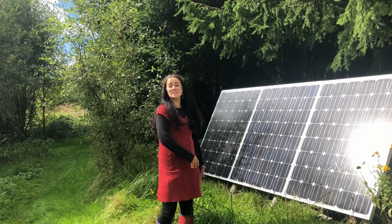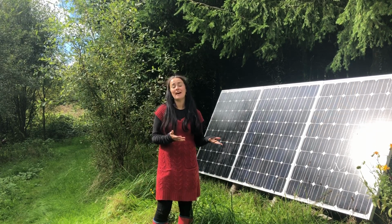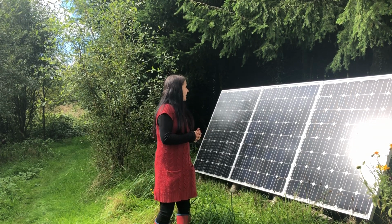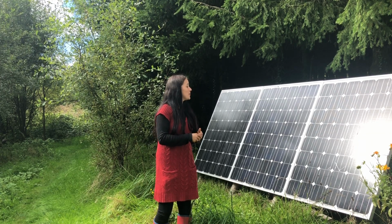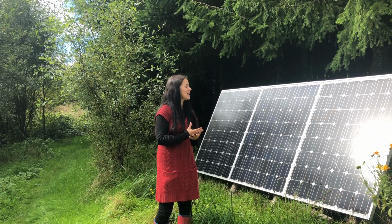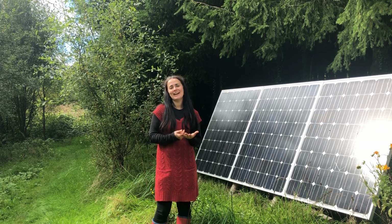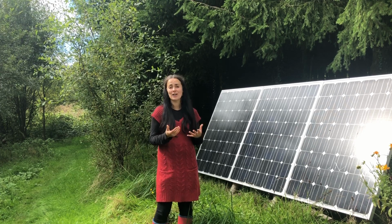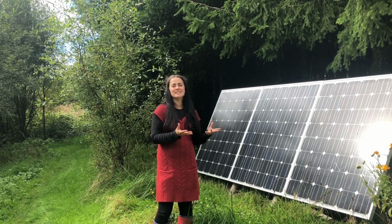So these are the solar panels, pretty much self-explanatory. At the moment we've got 500 watts of solar panels. And to be honest, most of the year that allows us to have one light on in the night, and charge our mobiles and our laptops, things like that. But it does get a bit tricky around winter solstice time, that time until kind of spring equinox time.